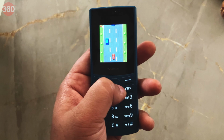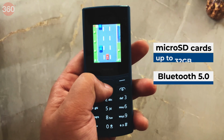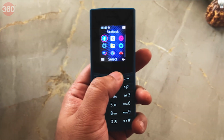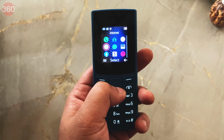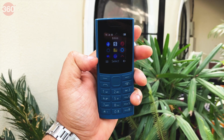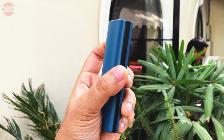The Nokia 106 4G supports micro SD cards of up to 32 GB and has Bluetooth 5.0. It has inbuilt wireless FM radio and an MP3 player for users to enjoy their favorite songs. The phone is water ready and supports HD calls. It is available in blue and charcoal colors.